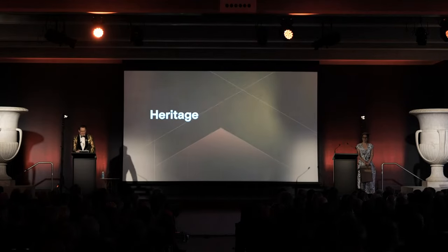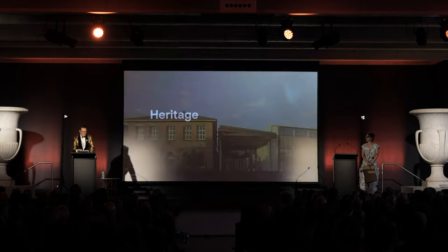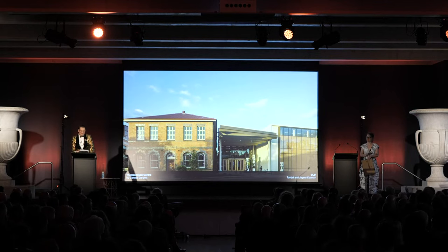Kicking off the first category with three announcements, a national commendation for heritage is awarded to Thomas Dixon Centre by Conrad Gargett. Congratulations, Conrad Gargett.